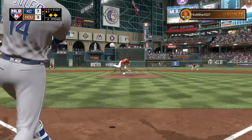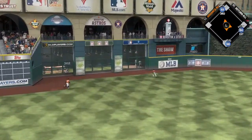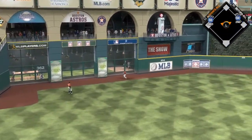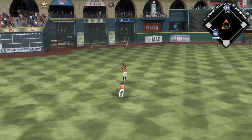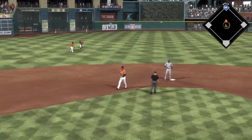It's 1-1. Swinging, a liner toward the gap in left center. And this will be just what the manager ordered as he's off the bench with extra bases. The relay, and he's in there safely. He's got a double.